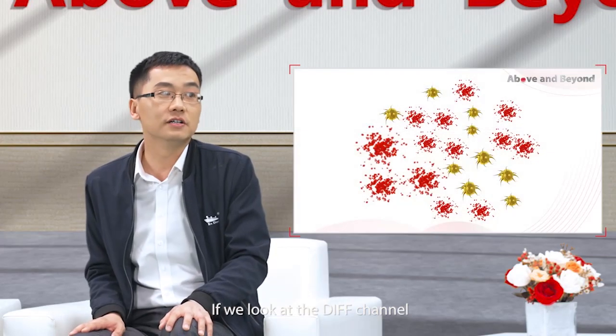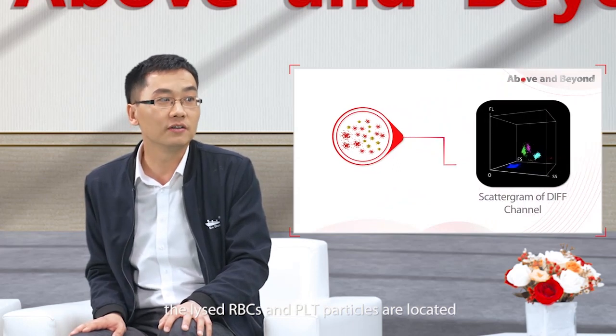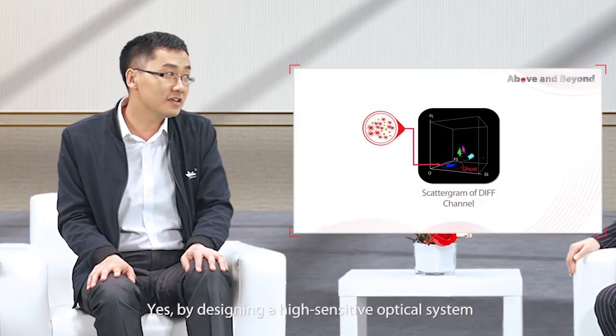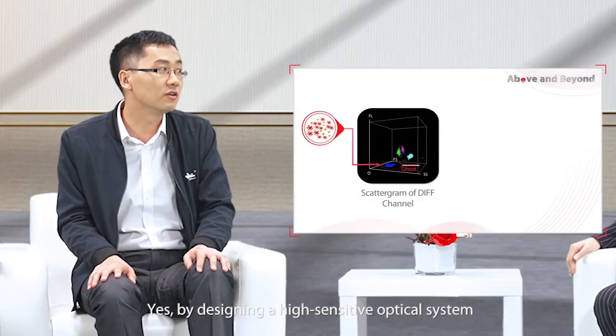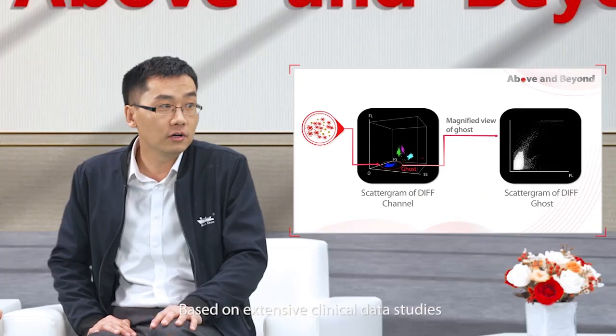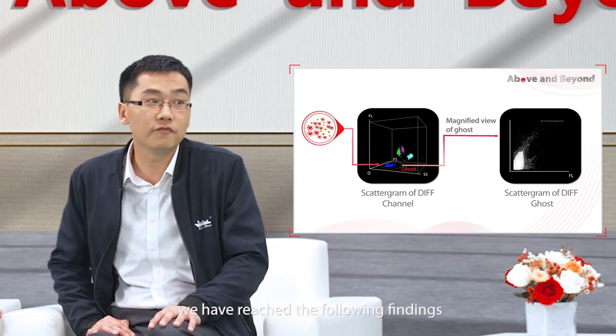If we look at the DIFF channel, the nest RBCs and PLT particles are located in the ghost area of the scattergram. Ghost area? Yes. By designing a high-sensitivity optical system, we can detect all particles in the ghost area. Based on extensive clinical data studies, we have reached the following findings.